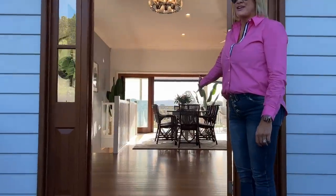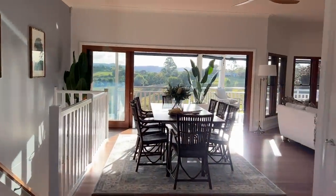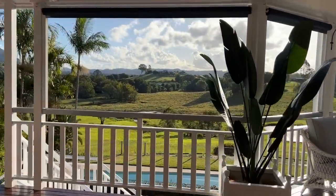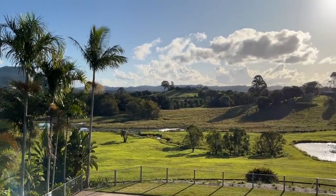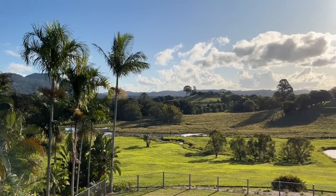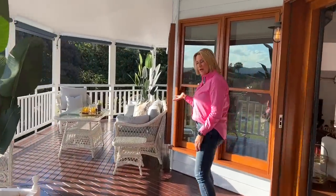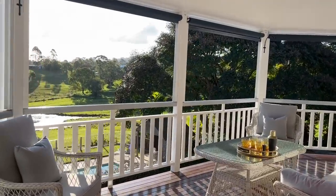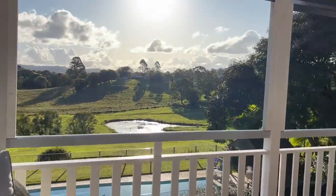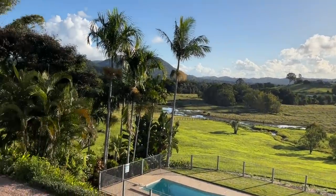So come on in, and I reckon let's go straight out to that gorgeous veranda and have a look at that. So the boundary of the property is pretty much down to where you see the water there. So you can see this great little seating area here behind Bree there. It's perfect for having a coffee or a tea or an afternoon drink and watching the sunset. Perfect view from all angles.